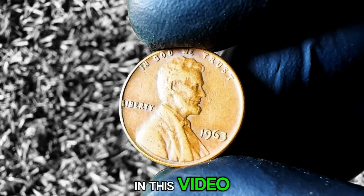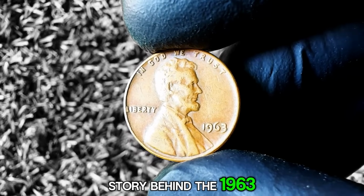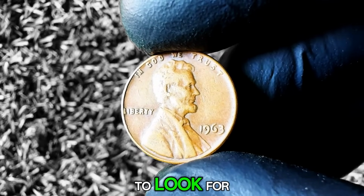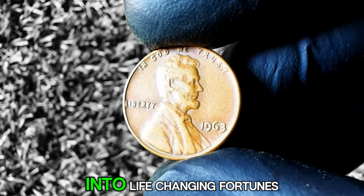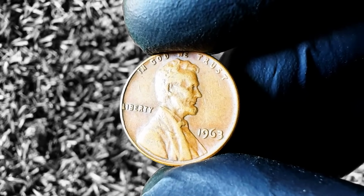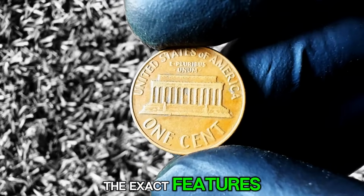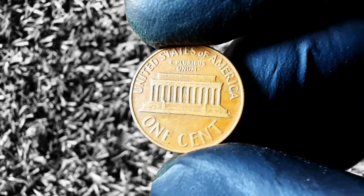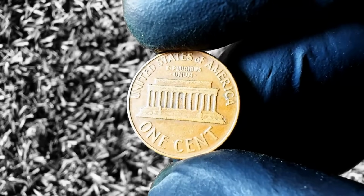In this video, we're diving deep into the story behind the 1963 Lincoln No Mintmark Penny, why it's so valuable, what to look for, and how people just like you are turning forgotten coins into life-changing fortunes. But stay with me until the end, because I'm going to reveal the exact features that make this coin worth close to $1 million, and the mistake collectors are making that could cost them everything.